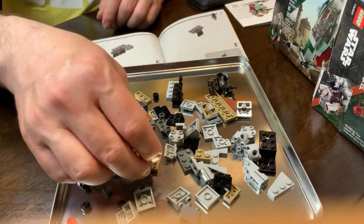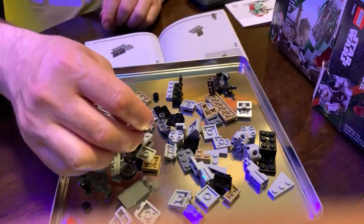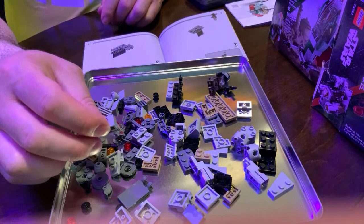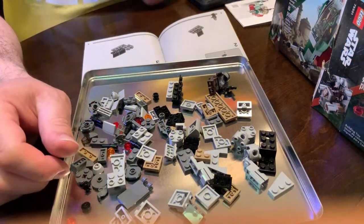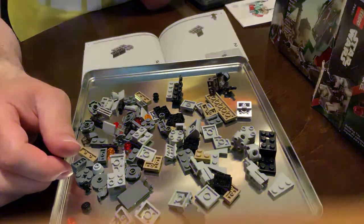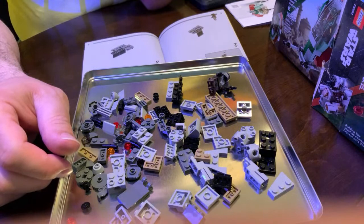I do kind of miss the Razor Crest, though. I know he's... Ah! What was that? I was trying to turn it brighter. I hit the wrong button. I don't know how to undo it now. I'm slowly getting there.